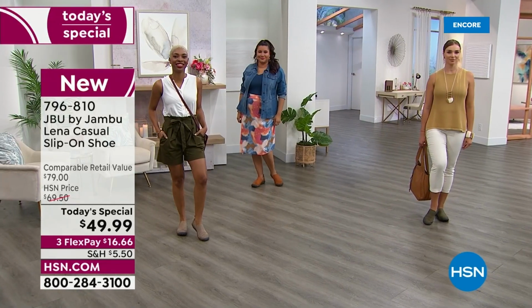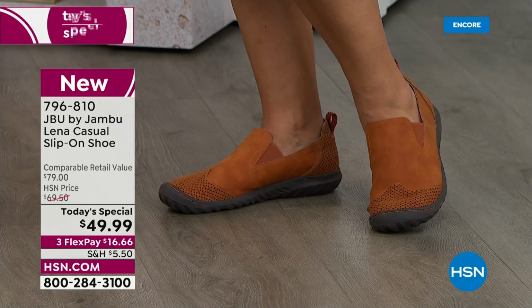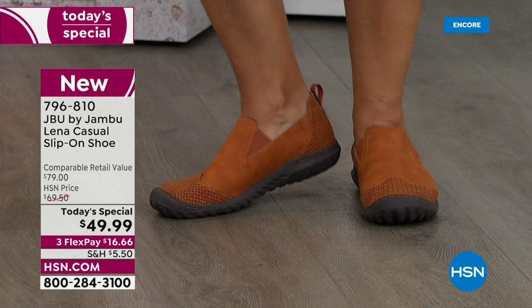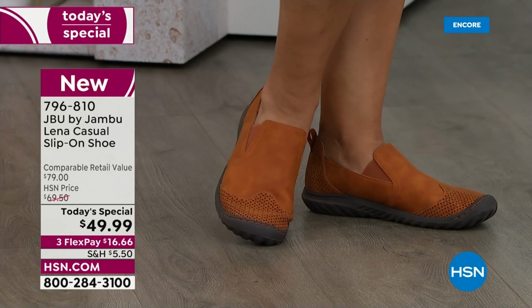I love the slip-on style. There's no buckles, you don't have to bend down, you literally just shove them on your foot and get out the door. You don't have anything to tie up. You don't have to worry about even trying to get to Velcro or some hook and loop. You literally just slip into these and out the door you go.